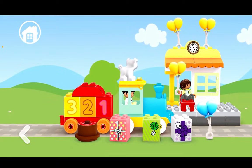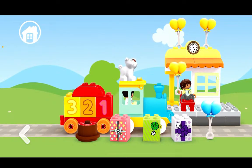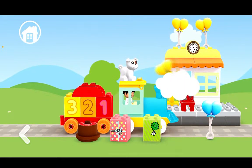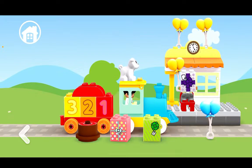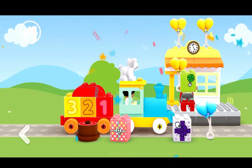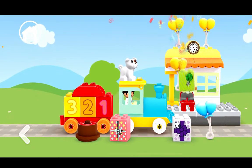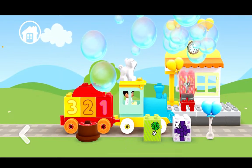Let's take a present to Bobby. We have 3 presents. The first one is in a white box with purple stripes and bow. Take it, Bobby. Oh, it's a rainbow. The next one, it's a green box with a dark green bow. Take it, Bobby. Oh, it's confetti. And the next one, it's a pink box with white stripes. Take it. Oh, it's bubbles.